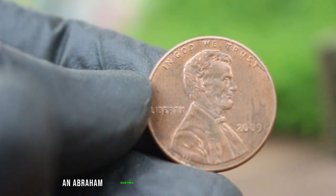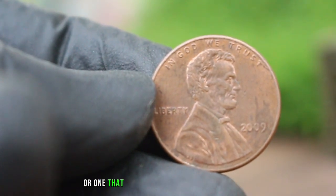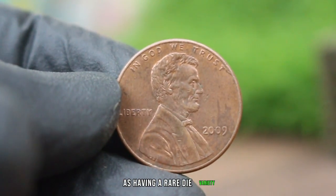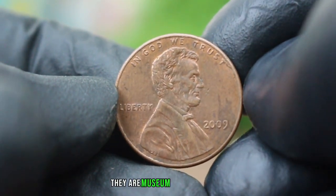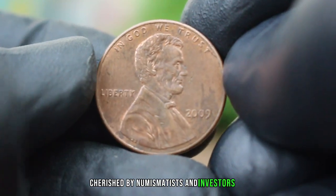An Abraham Bicentennial coin with a significant minting error, or one that has been certified by grading services as having a rare die variety, can fetch extraordinary sums. Such coins are not just curiosities. They are museum-quality artifacts cherished by numismatists and investors alike.